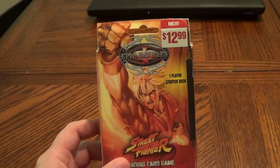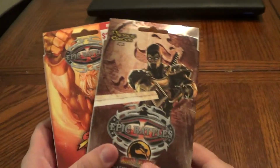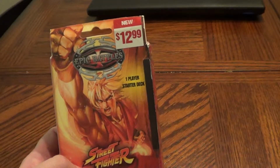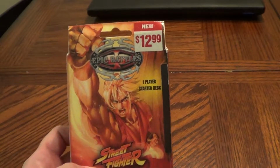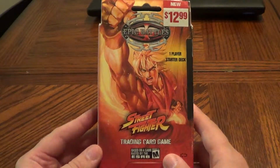There's also Mortal Kombat ones that I have as well. I'm going to open the Street Fighter one today. Just kind of show you what the game's about. Now, it's kind of based on the Dragon Ball Z system by Score. It fixes some things that Dragon Ball Z got wrong, I think.